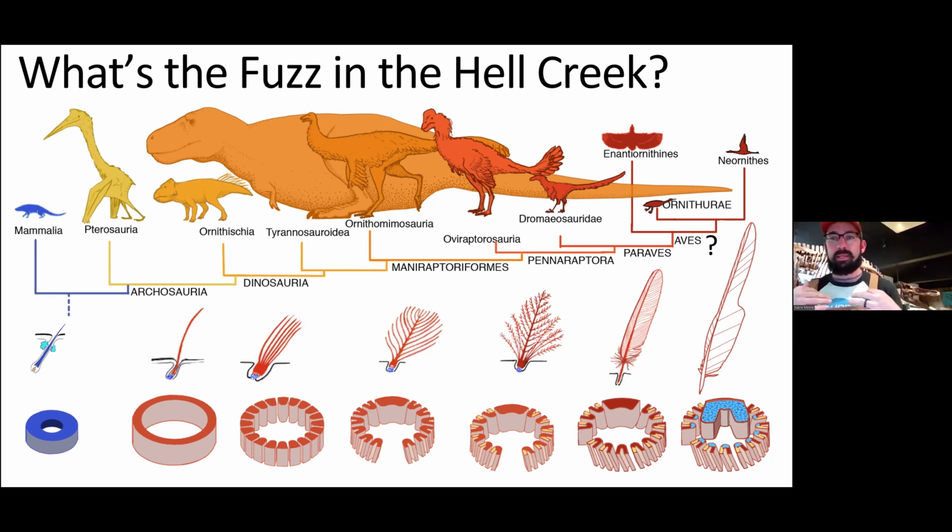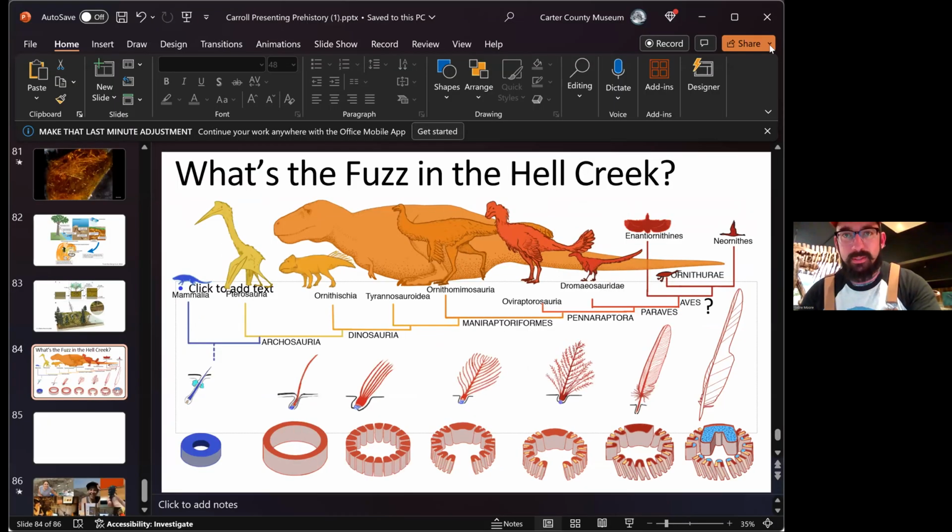So if something is adapted for using its feathers for display or for thermal regulation, there's probably going to be some really interesting adaptations at the microscopic scale that we might not be able to recognize right off the top at some of these quote unquote simple looking structures. So where am I going to try to find more of those? And that is going to be in coprolites.